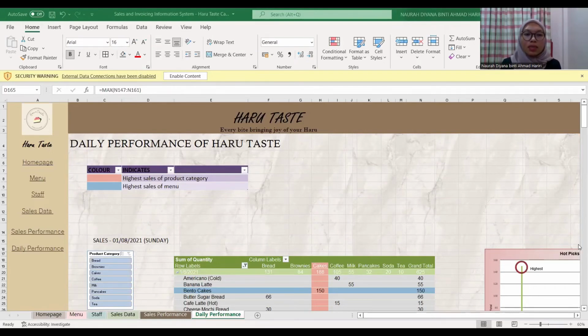In daily performance, it is actually for our company to recognize the hot picks of customers based on the menu for a day in a week. And it also contains several formulas and functions. Before that, I would like to explain. Based on this table, the color pink indicates the highest sales of product category, whereas the blue color indicates the highest sale of menu.